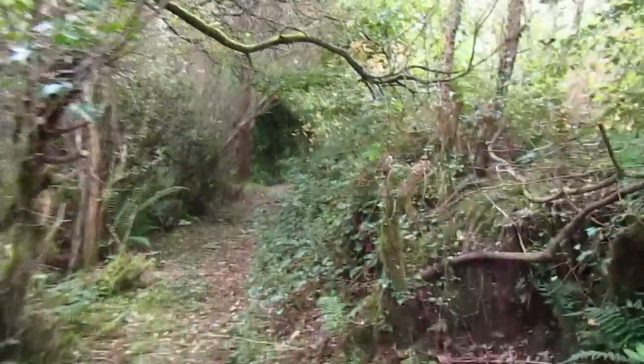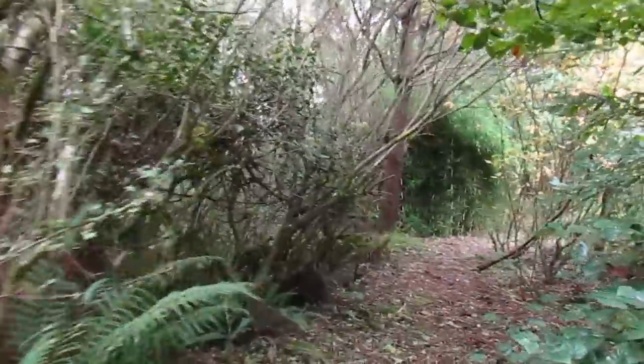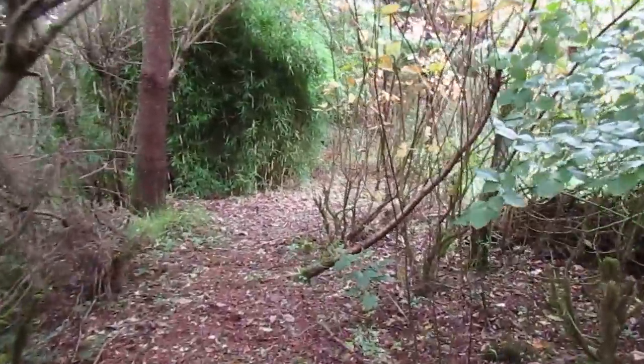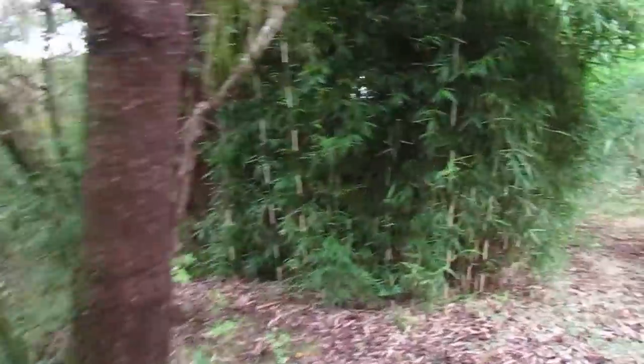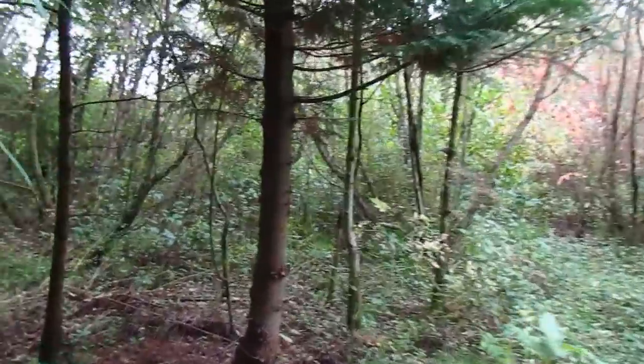So there's a lot of beauty here. There's a lot of birds, there's a lot of frogs, mammals. These 3 acres now maintain a lot of life. It's, you know, just maintain and support a lot of life.